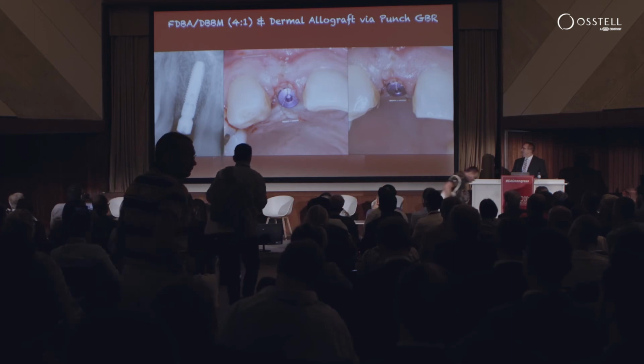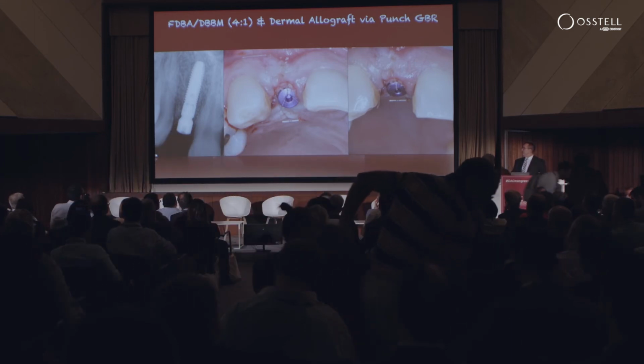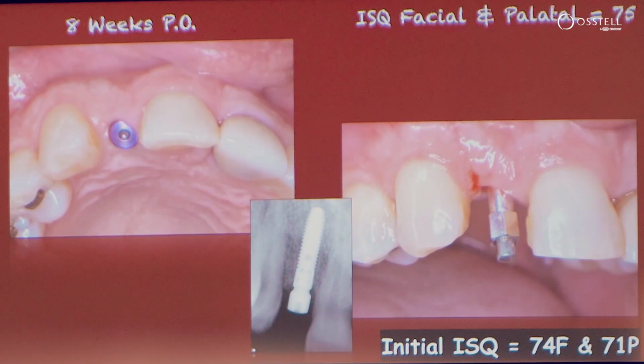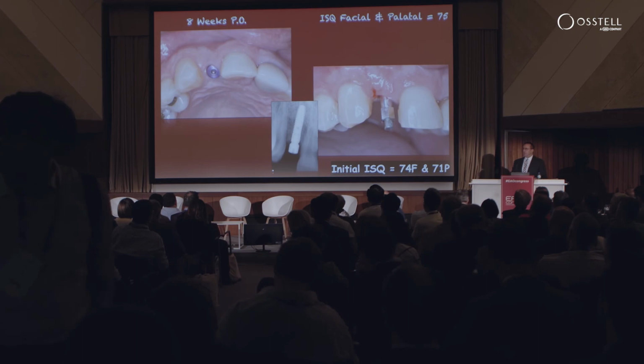And so we perform our dual zone grafting here with a composite of allograft and xenograft. A dermal allograft was used as opposed to a connective tissue graft just around a stock healing abutment. And at 8 weeks, we take another ISQ value, and we see basically just stability. We don't see a dip, and we don't really see much of an increase, but we had a very high value. So we're feeling confident that after a few more weeks of soft tissue maturation, the patient can proceed to final restoration.